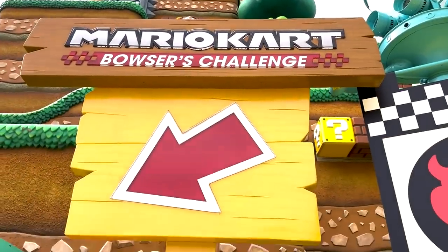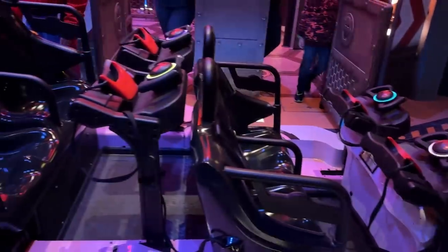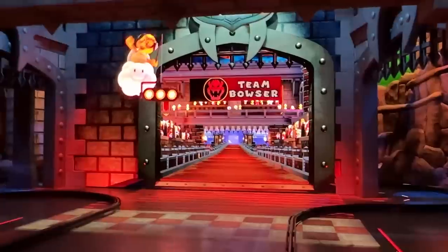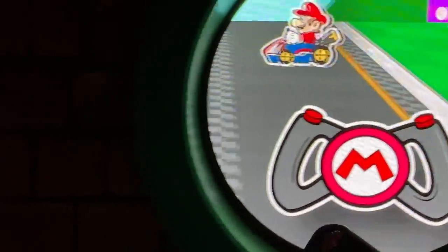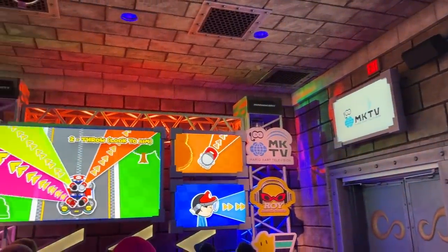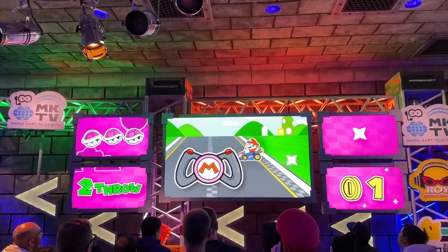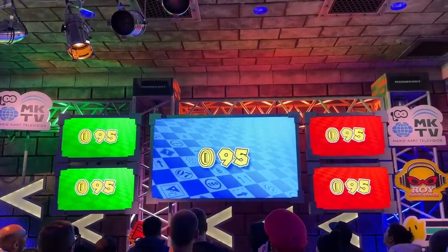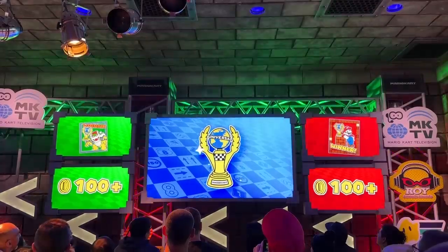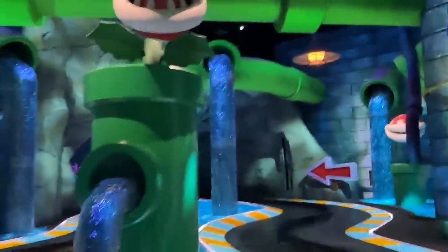Mario Kart: Bowser's Challenge is an augmented reality ride where you sit upon a Mario Kart and are able to not just steer that Mario Kart, but also throw Koopa shells at other contenders. You will wear a visor that allows you to see other racers on the track, the other Koopas that you're racing against as you race for Team Mario. You'll be able to use paddles on your steering wheel to throw Koopa shells, to knock them back, to ultimately hope to win. It is an incredible mixture of augmented reality effects with physical set pieces, bringing the Mario Kart franchise to life in a very new, modern way.